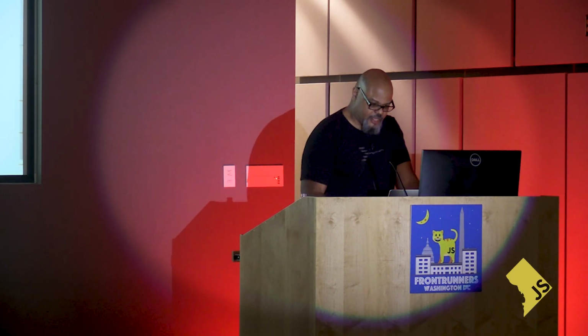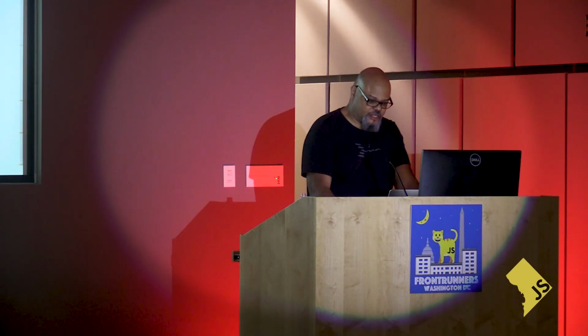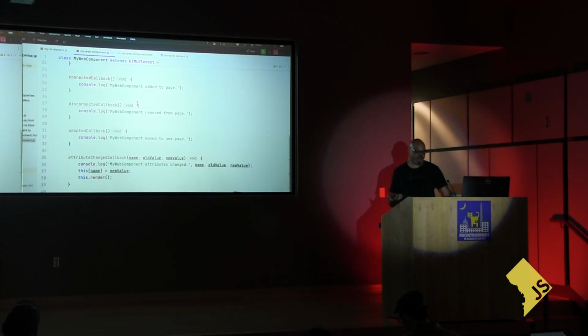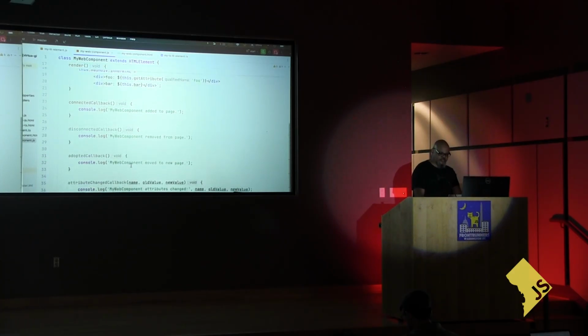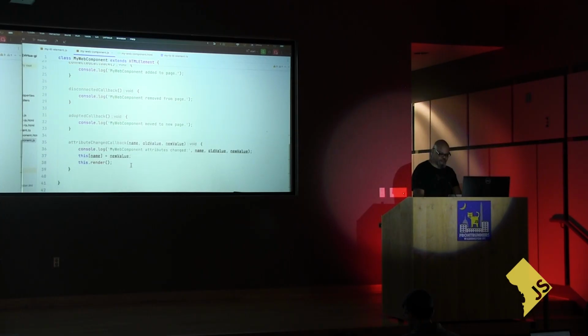And these methods down here are just callbacks that I can use if I want to, right? So I can say I get a callback when it's connected, disconnected, etc. I also get a callback when the attributes change. So if the attribute changed, I can listen to that, do some stuff. So when that happens, I update my internal state and then I render. And there I am good to go.